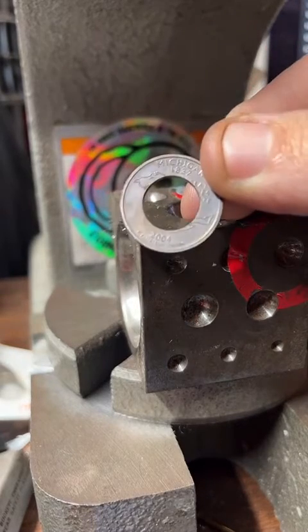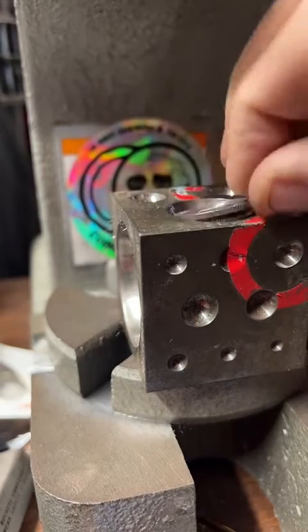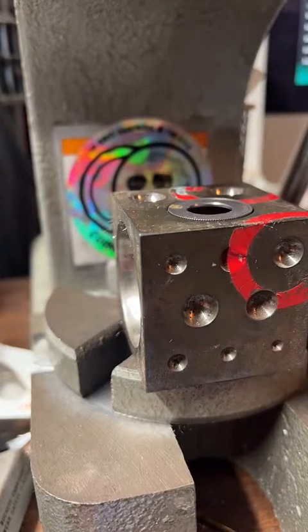So we want the date on the outside of this ring, so we're going to put that face down on the doming block here.